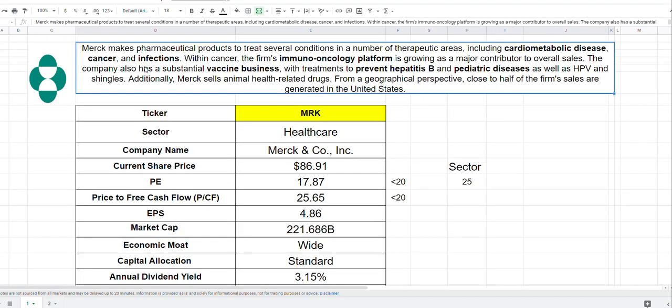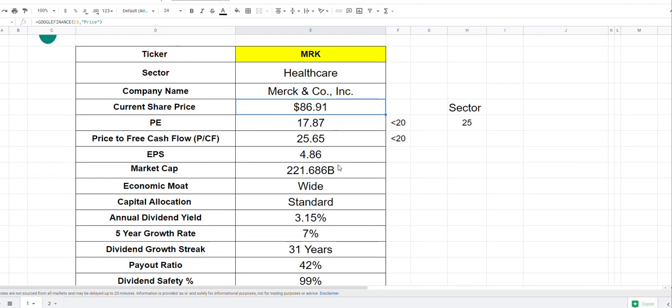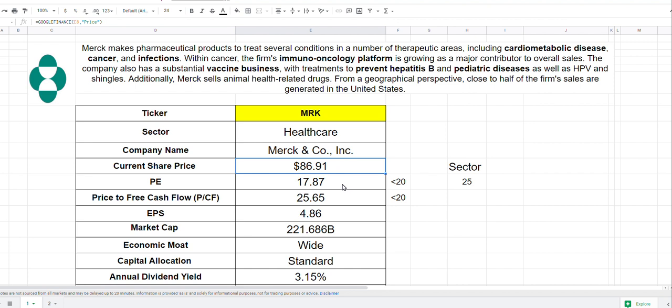Right, so the first thing we're going to look at is the financials of the company and whether they are healthy, and then we're going to look at the profitability. Then we're going to look at the valuations, whether it's overvalued or undervalued at the moment. Currently it's trading at $86 per share. The PE is lower than 20, which is very good for a company like this. They have EPS, and a price to free cash flow of 25.